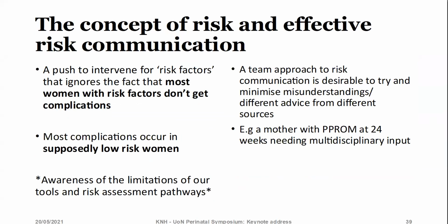Thinking about risk and effective risk communication, I just wanted to caution us, the obstetricians, because a lot of times in antenatal clinic, the way our system is, we identify low-risk mothers and then we identify high-risk mothers. We tend to over-concentrate on the high risk and forget the low risk. The funny thing, a lot of times, complications occur in the women that we classified as low risk. So I'm just trying to caution us that we must remain on alert, that the initial classification we give a mother does not stay on.